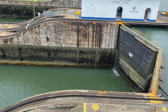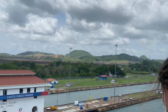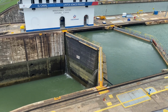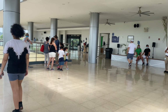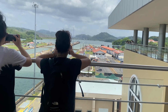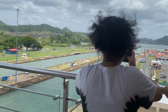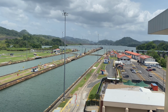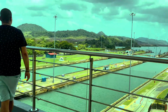Unfortunately, there was no ship passing through the Panama Canal. But the view was amazing. Just to be there, it was worth it. Yep, that's me having a good time in the canal. The weather was nice. I didn't want to leave the place.